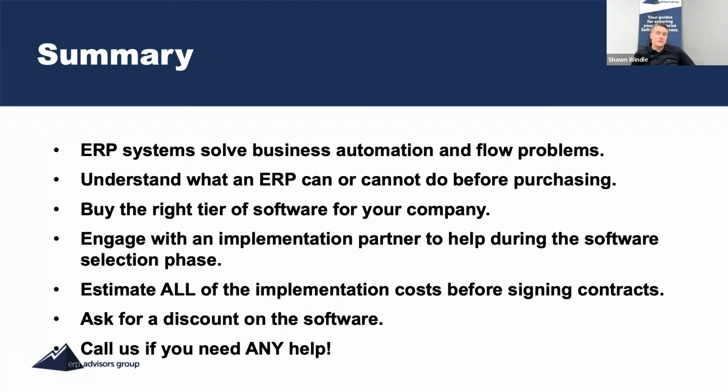Definitely, implementation partner is just as important, if not more, than the software. So get that person, get that company engaged as early as possible, because you basically get free discovery from them. There, I just said it, but it's really true. They're really interested in wanting to work with you in the sales process, and they're doing it on their dime.